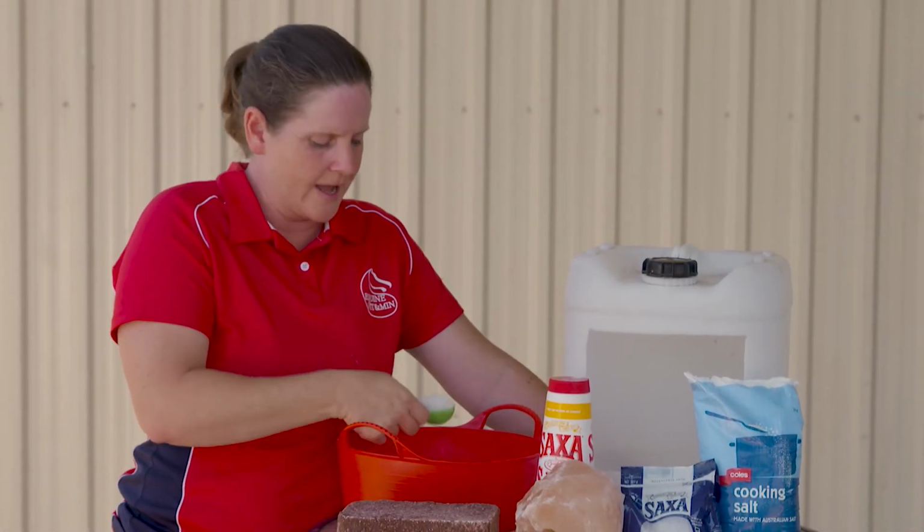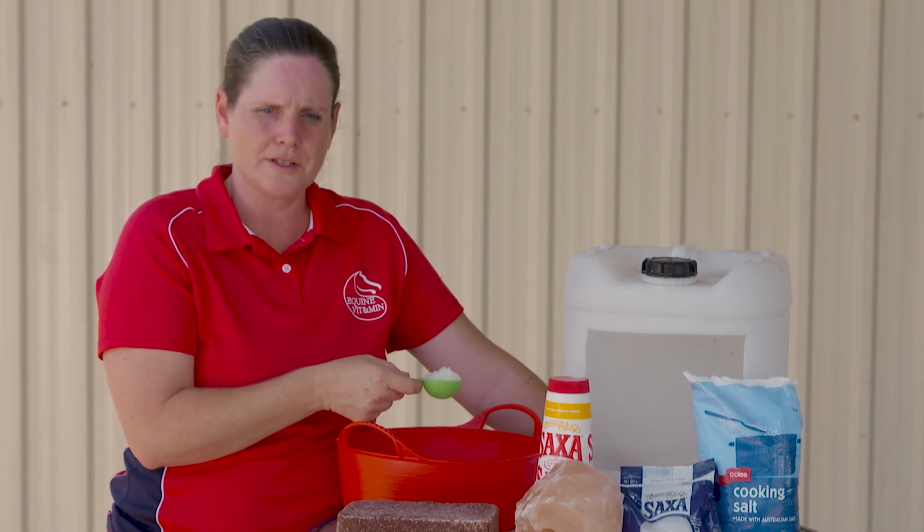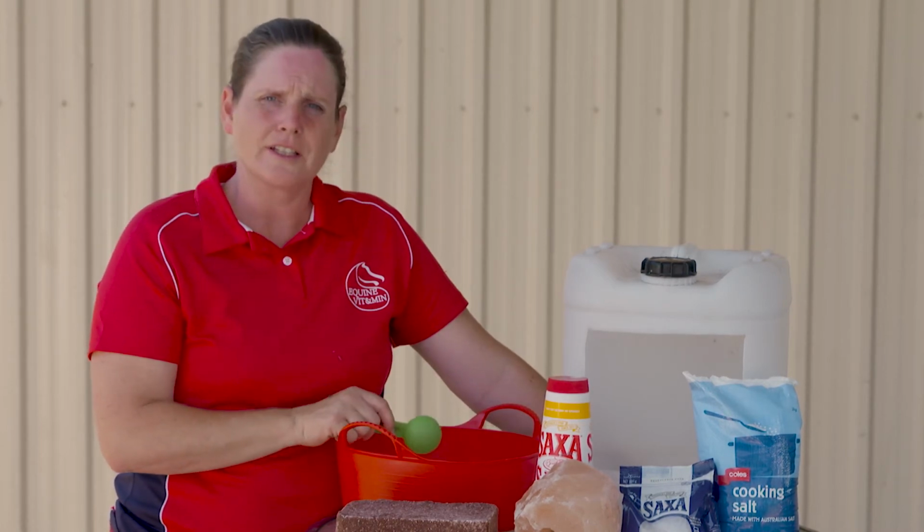So the best way to supplement salt is by physically adding it yourself, by the gram or by the spoonful, if you know how heavy your spoonful is, directly into the hard feed. I try to put the maintenance level into the hard feed like that, and then provide the horse free choice access to salt to top up.